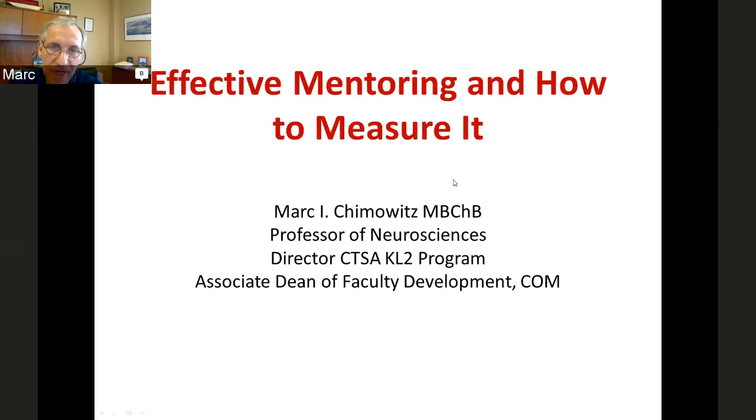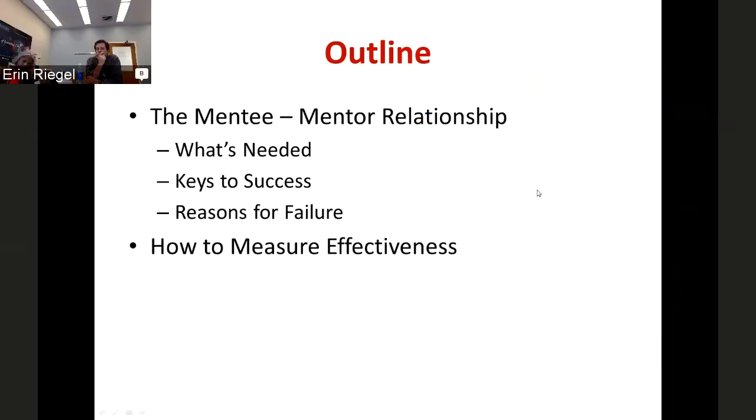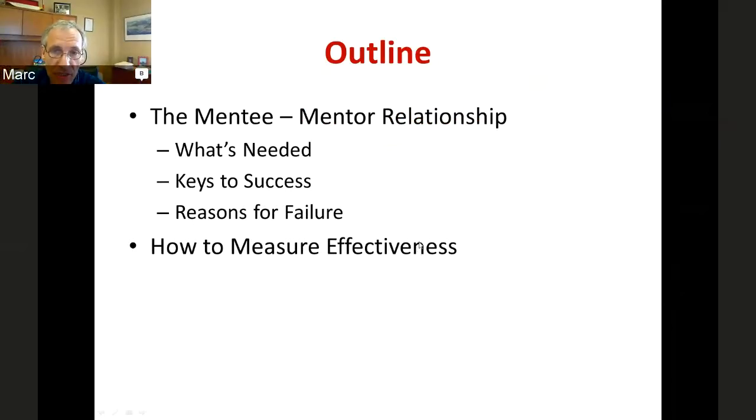I'm going to talk today about some suggestions I have about effective mentoring and how to measure it. There are really two parts to the talk. The first part would be describing what I think is an effective mentee-mentor relationship, what's needed for the success of that, and the reasons they sometimes fail, and then suggesting recommendations about measuring effectiveness. The latter part of the talk is actually the more challenging part.